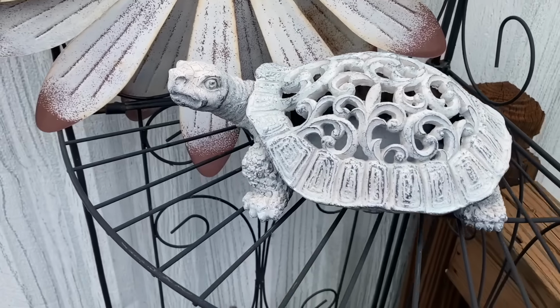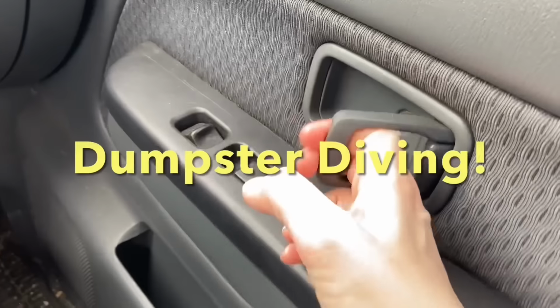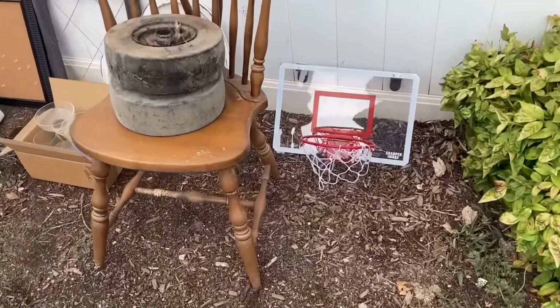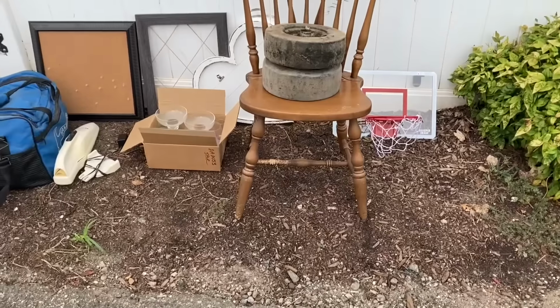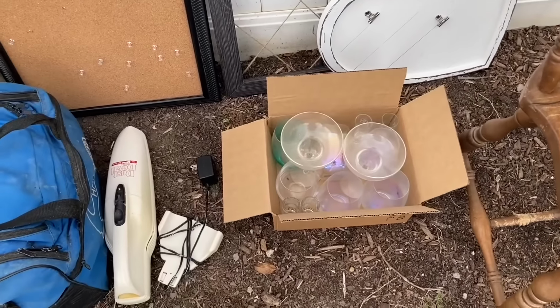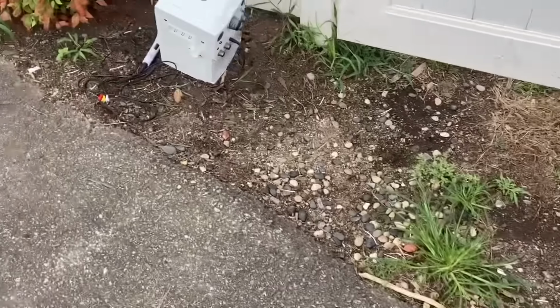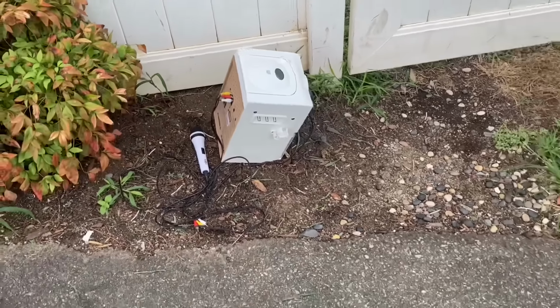Mr. Turtle, you're looking handsome. Mr. Turtle says hello. We're at the dump. Let's see what they got this week. It's a little basketball hoop. That is so cute. A chair. Margarita glasses. Look at all this stuff. I think that's a karaoke machine.